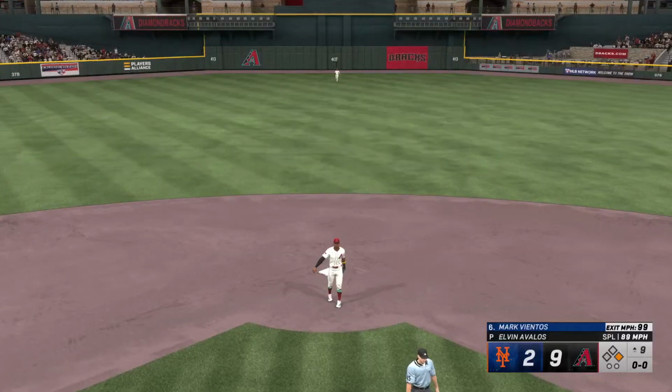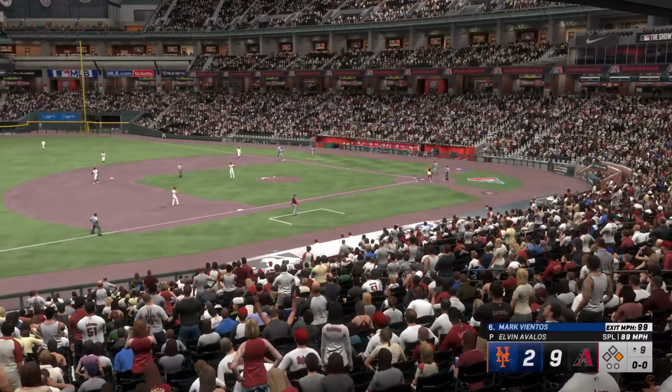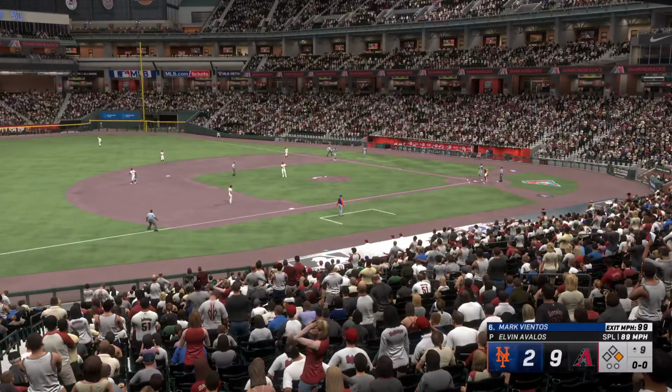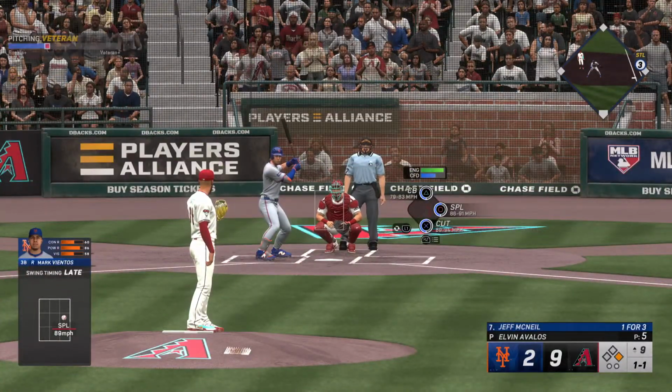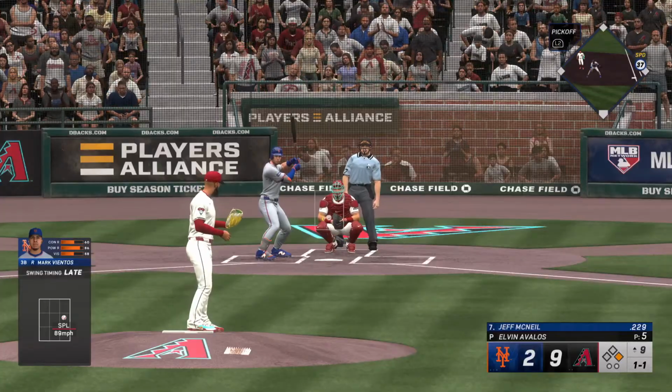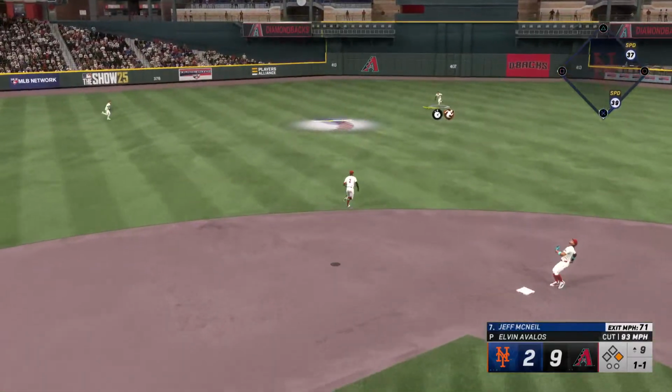Love how he let that ball travel, trusted his hands. Nice job of going the other way. And now here's Jeff McNeil. Well, the leadoff man gets on. You want to minimize the threat by playing sound defense. Hopefully the pitcher can get a ball on the ground and they can roll him up for two.